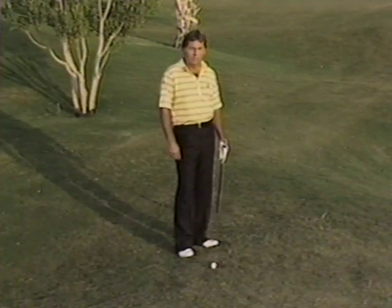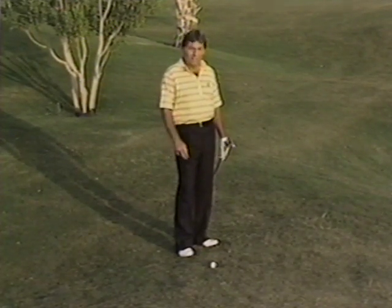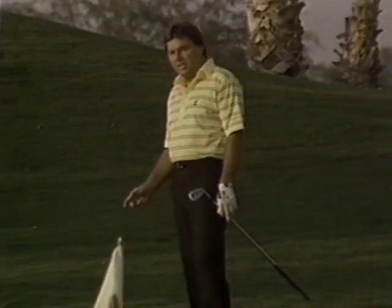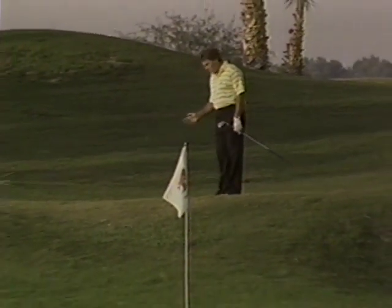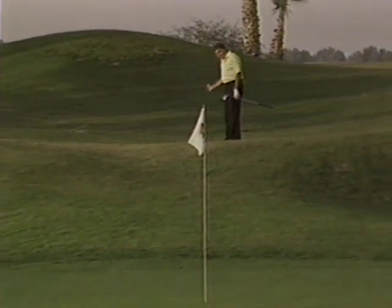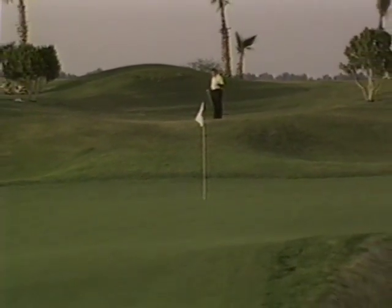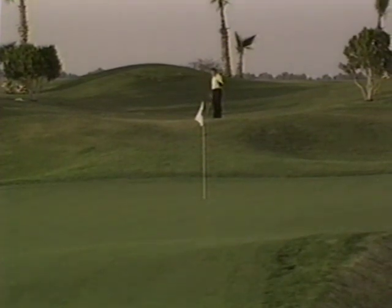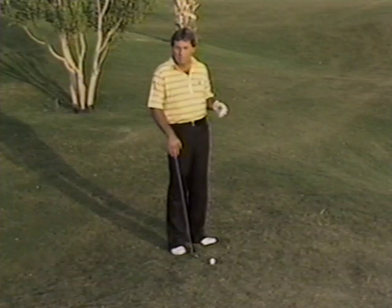Now here's a situation that requires a little imagination and a little talent. I'm going to show you a technique that will probably work from this situation for you. We're going to take this shot and try and get as close to the hole as possible, one of two ways. We're going to either land it short in the heavy fringe or short rough, or carry it on the green and try and spin it and stop it around the hole.